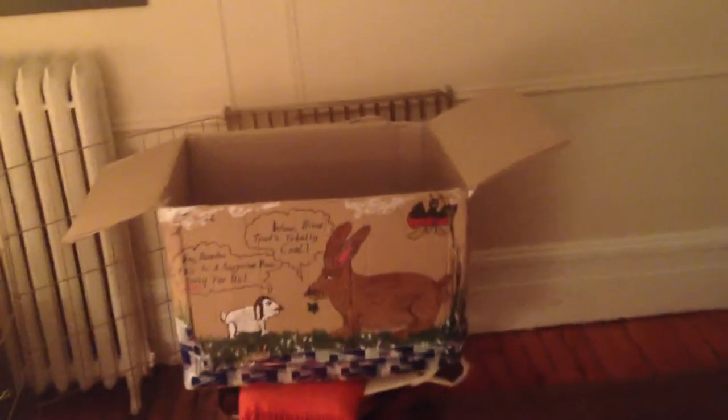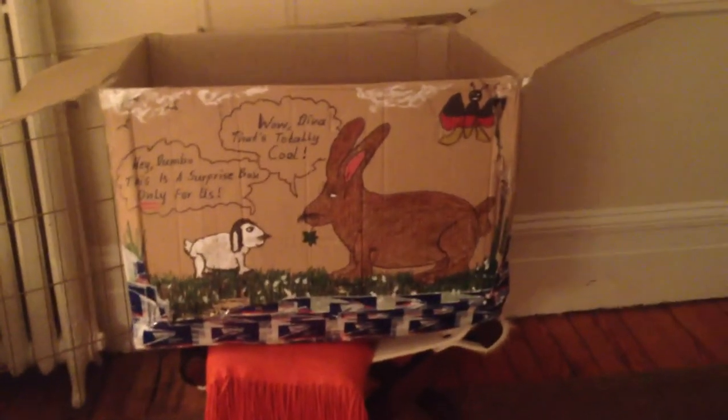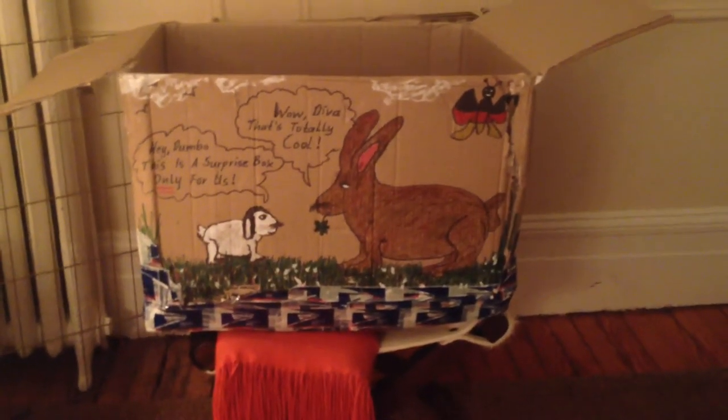And I can't get over that box. I wish I could just save it. Actually, I'm going to save the cover because it's just too cute.